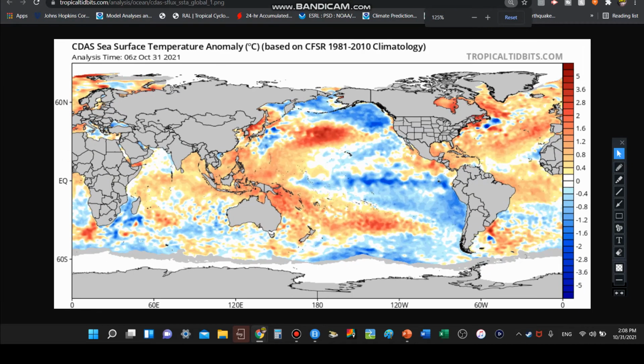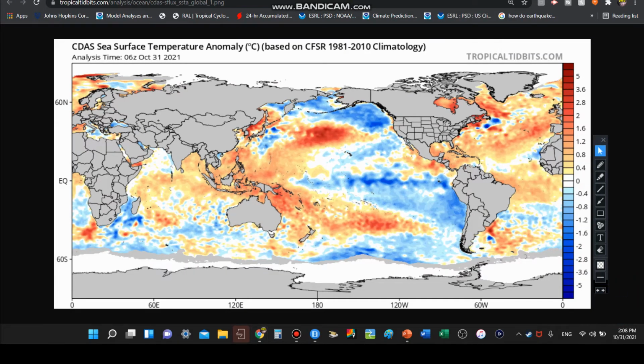We're going to be looking at the sea surface temperature anomalies because we know that those can definitely influence the weather patterns that we have, and not just talking about the ENSO patterns either, which, by the way, is trending towards the La Nina side, right? We're between a weak and moderate La Nina right now.